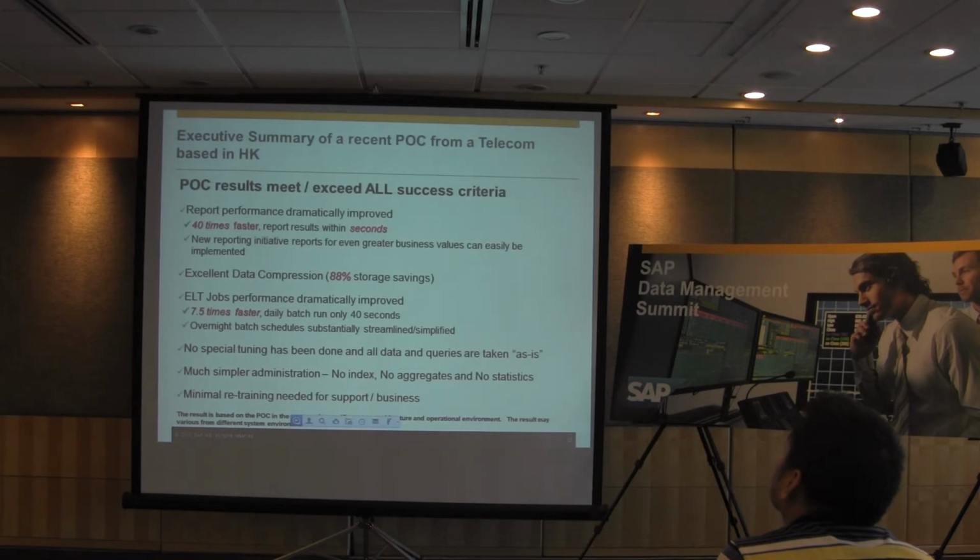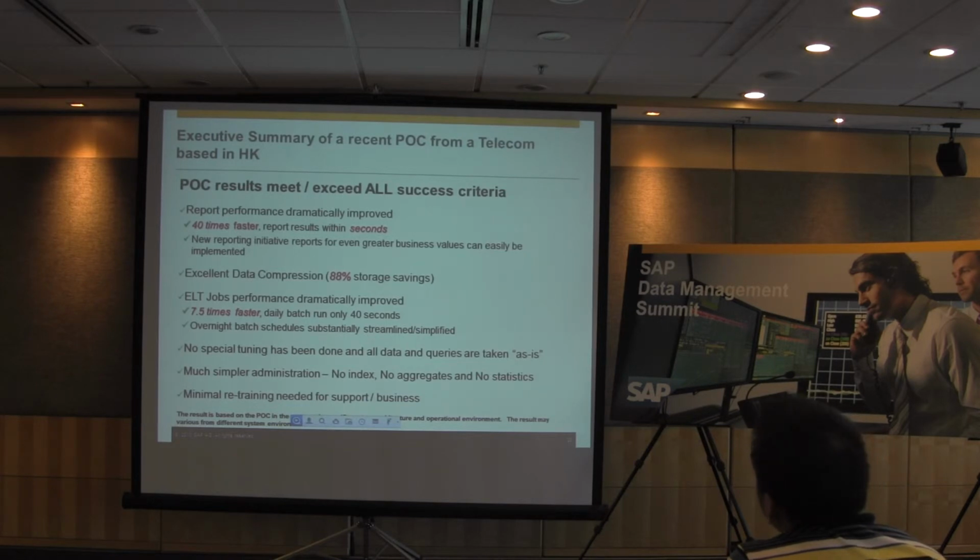Now the report performance was dramatically improved. Okay, 40 times faster. And besides, some of the reports they wanted to run in Oracle just could not run. But now with IQ, they run it in 2 seconds. It's very amazing. And the data compression as well. We proved that the data compression is more than 75%, which is 88% storage savings. This gives them the ability to store more data, because they want to store the CDR for 6 months, not 7 days. And now they can store 6 months of CDR data. Okay.